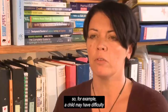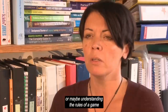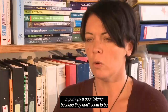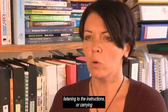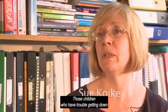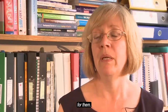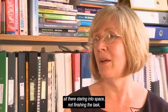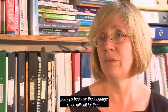So, for example, a child may have difficulties at break negotiating with their peers, or maybe understanding the rules of a game. In the classroom, a teacher may feel that the child is forgetful or perhaps a poor listener because they don't seem to be listening to the instructions or carrying out the instructions that they've been given. Those children who have trouble getting down to their work might be an indication that the language is a problem for them. There are those children who avoid work, sit there staring into space, not finishing the task, perhaps because the language is too difficult for them.